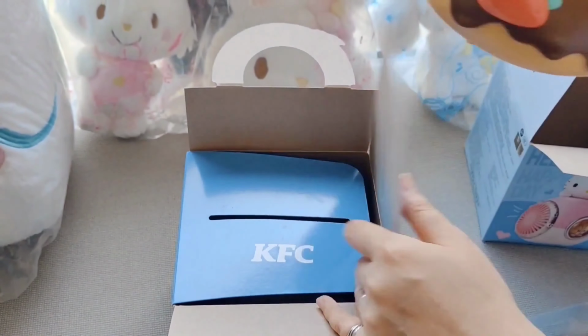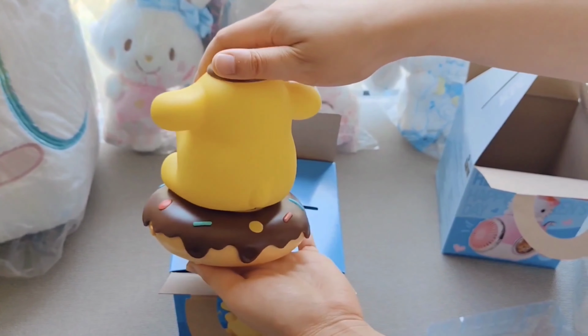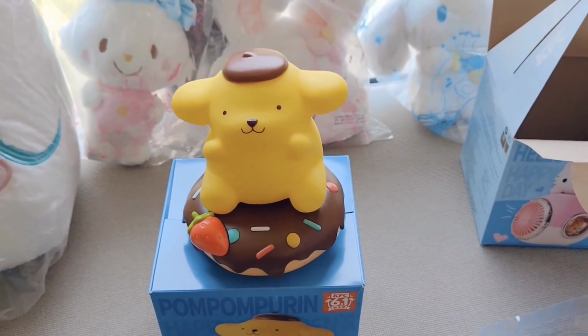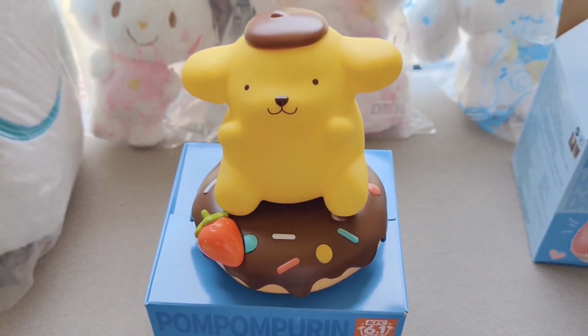And lastly, we have the hottest item of all, the Purin music box. It's incredibly adorable. They just made my day.